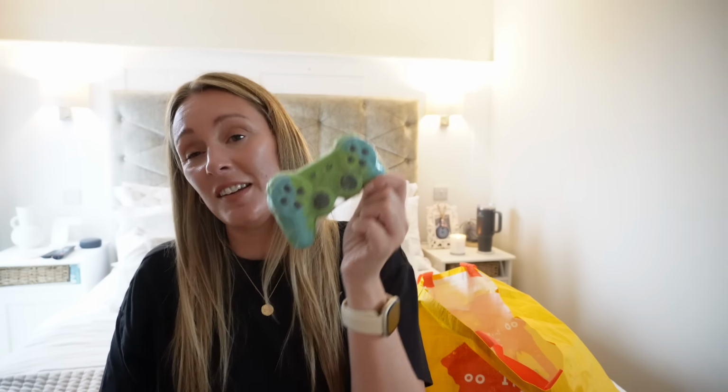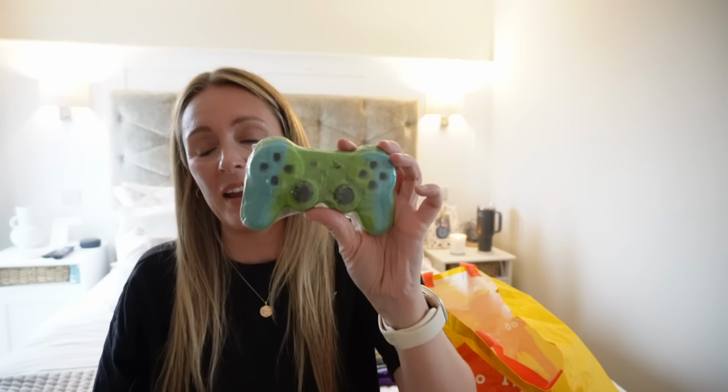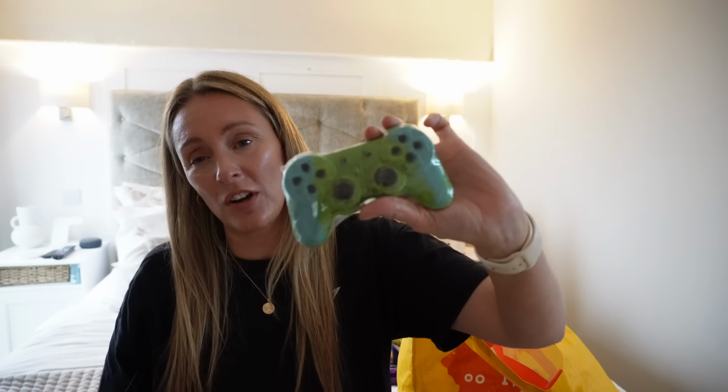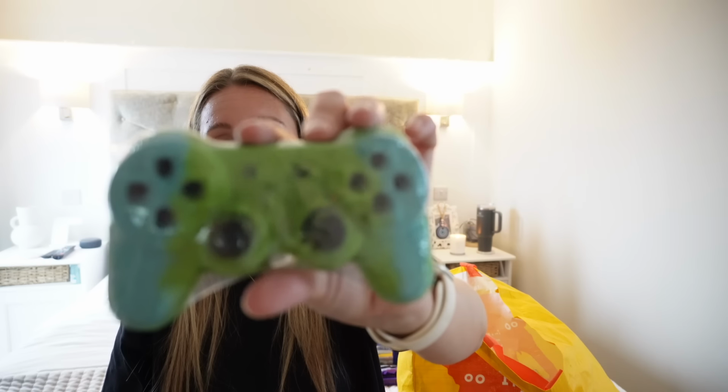Okay, so next up, this is actually a stocking filler. I know we're early, but I just saw it and thought I would grab it. So this is to pop in my son's stocking. It's a bath bomb in the shape of a little PlayStation controller. So I thought that was really cute.